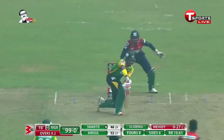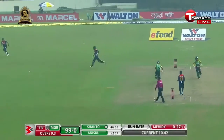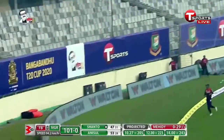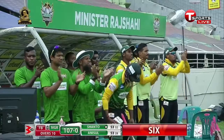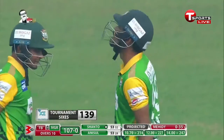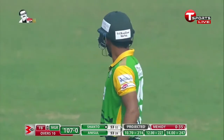Not good bowling, but very good batting. Worked it on the onside. Out. Well, he's blasted it away to another 50. That is an IPDC six, third 50 of the Bangabandhu T20. What a way to bring up his 50. 15 in that over.